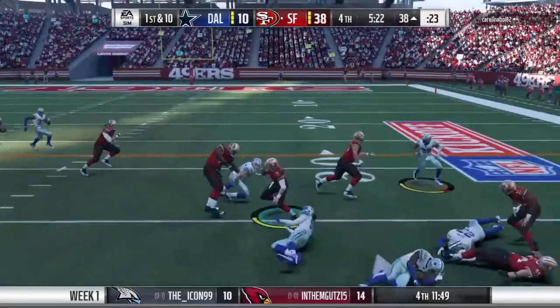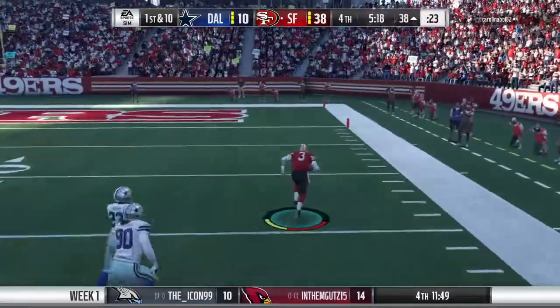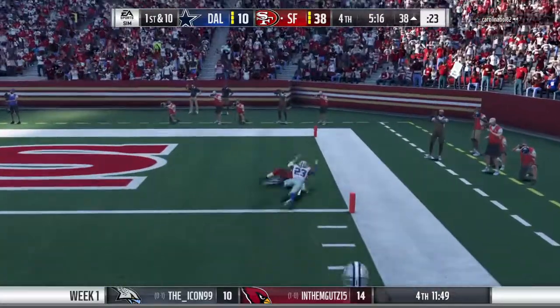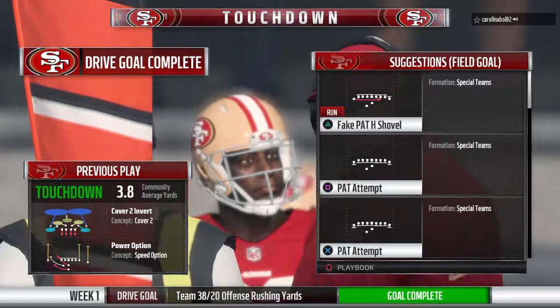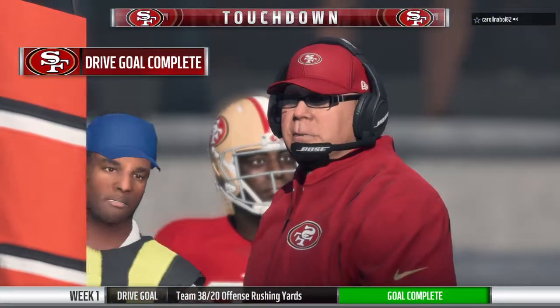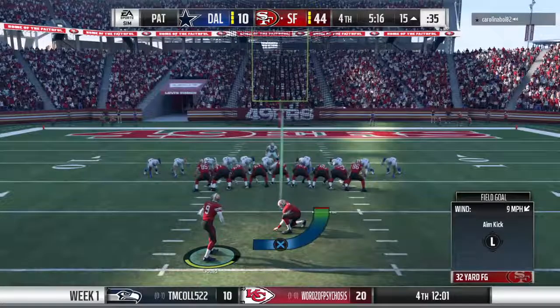Yeah. And once you start taking risks like that, you're going to have to keep taking them throughout the game, especially when they don't work. Yeah, at this stage of the second half. Touchdown, 49ers! C.J. Beathard, 38 yards. And the 49ers, they're just pouring it on.